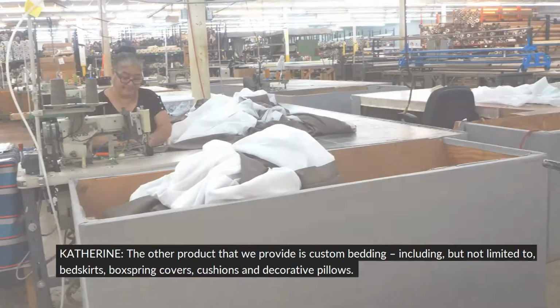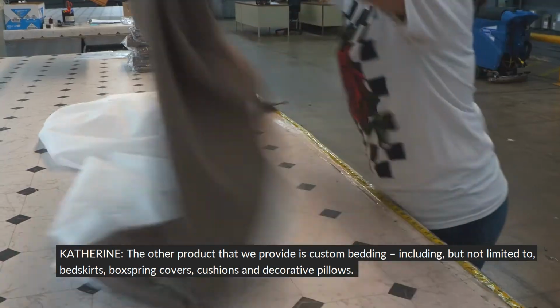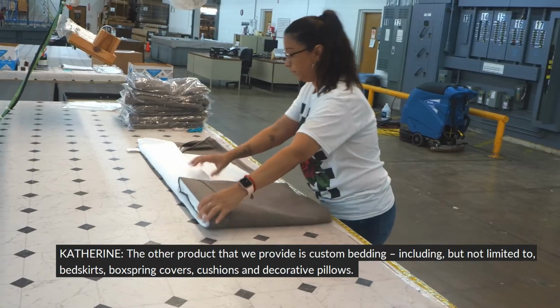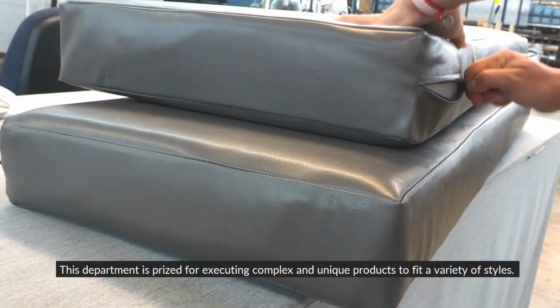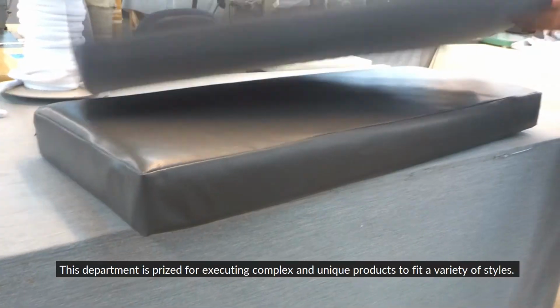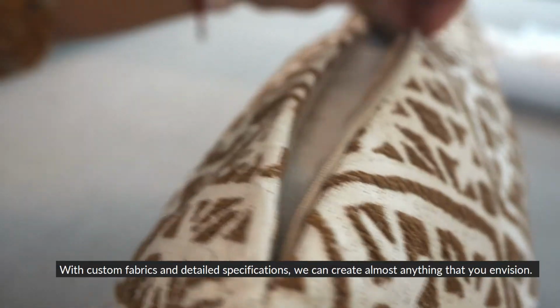The other product that we provide is custom bedding, including but not limited to bed skirts, box spring covers, cushions, and decorative pillows. This department is prized for executing complex and unique products to fit a variety of styles. With custom fabrics and detailed specifications, we can create almost anything that you envision.